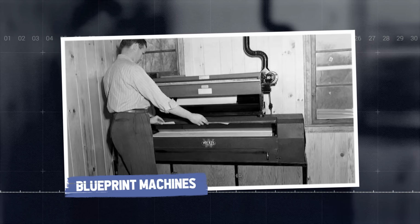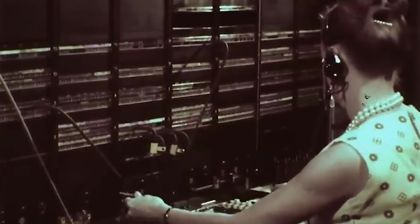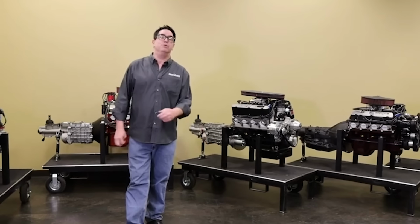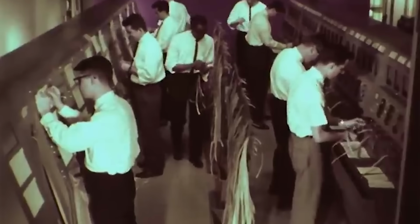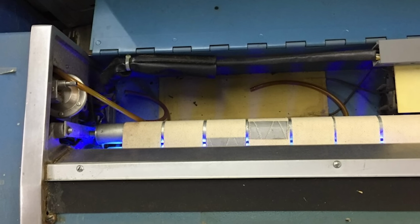Blueprint machines. Blueprint machines were once the standard for producing technical drawings with their characteristic blue background. Today, oversized printers produce these designs on standard white paper, making blueprint machines obsolete. While the aesthetic of the original blueprints is missed by some, the smell of ammonia and the cumbersome process are not.